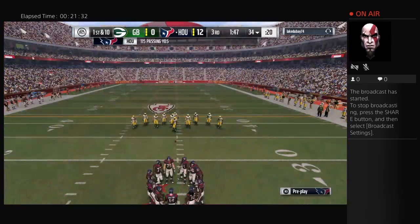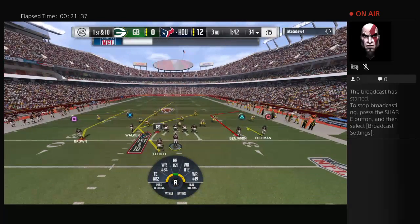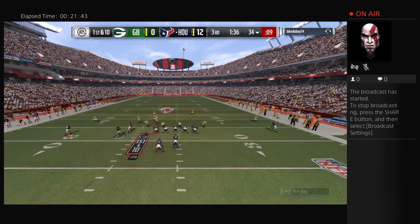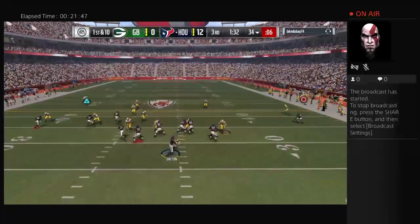A good grab there by the former Central Michigan man, Antonio Brown. And he ate up some real estate on the catch too, didn't he? I think the most impressive part of it, though, if there's a chance for him to get the football, even though he was covered well, he somehow finds a way to get it.